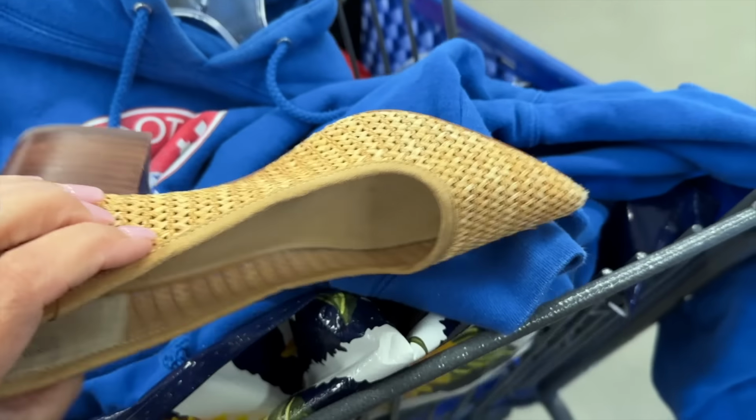This is actually my size. I'm between a 39 and a 40. I like these boots. They're really cute. Hopefully those will sell between like $30 and $40. This was a style-based pickup.